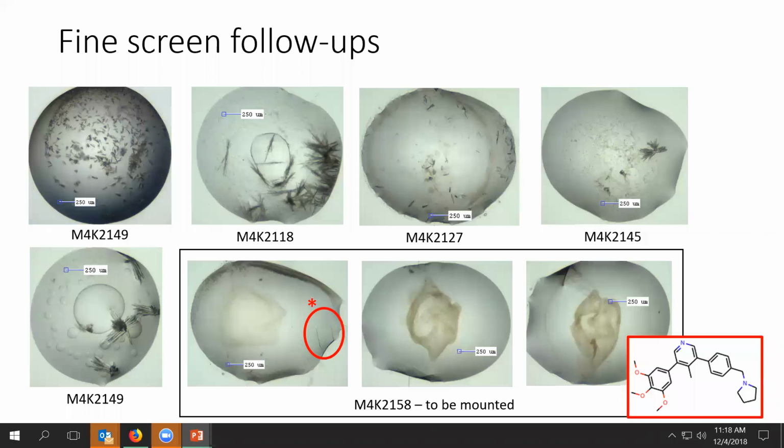The 2149 looks promising to optimize. Yes, 2149 looks like it could actually be. I'll try and mount some of those and see what happens, but that could be worth optimizing or using for seeds as well. The top one. Yeah. Good. So we don't have any new actual data this month, but we're constantly putting up new screens.